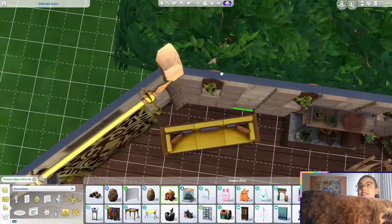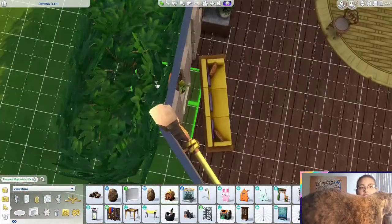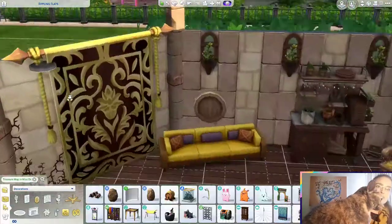So I did try to start making light wooded honey stuff, but it looked too orange in The Sims.